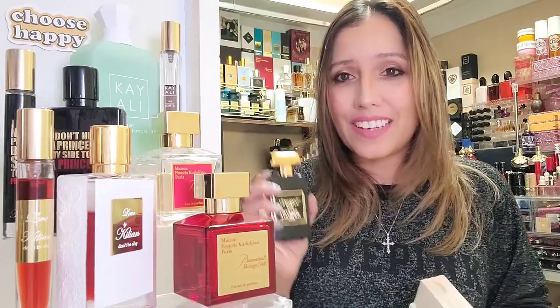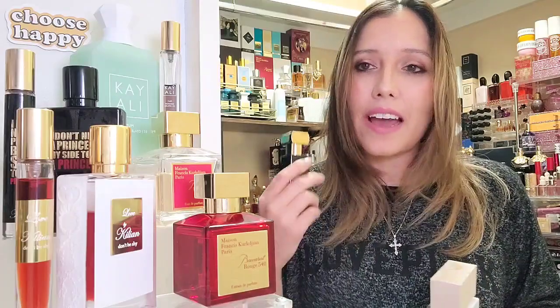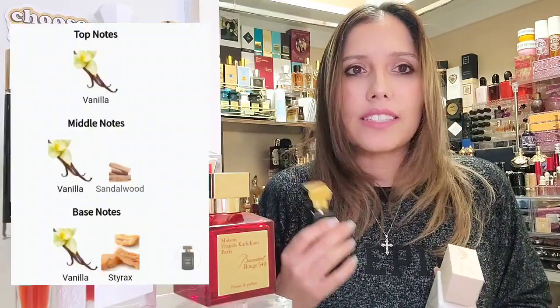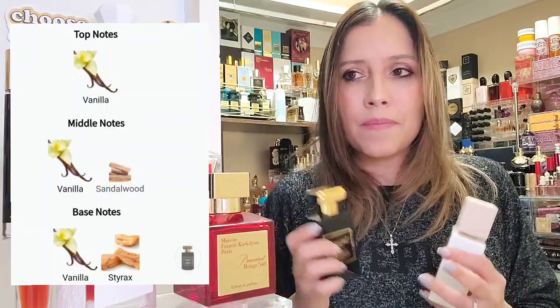Okay, Bianco Latte. Now, would I choose it over Accident a la Vanille, you guys? This right here is one I could not stop thinking about. After I did my full day wear test, I said I have to have a bottle of this. It was so comforting, sweet, delicious smelling. I literally was craving it. This right here is all vanilla in the note structure with some styrax. But to me, it's like cookies, like biscuits and milk, like a coconut cookie. So I get a lot of coconut. I do feel this is really heavy, but it does stay closer to the skin.